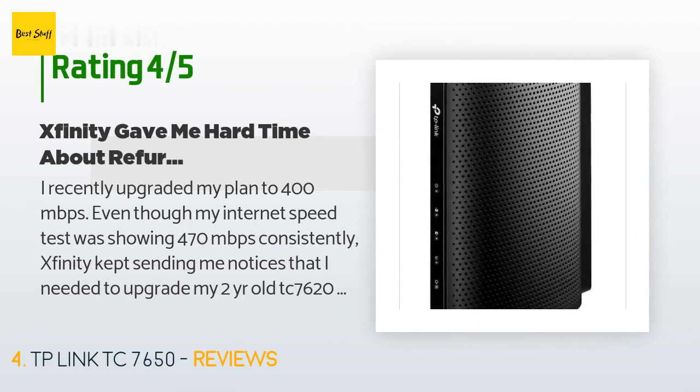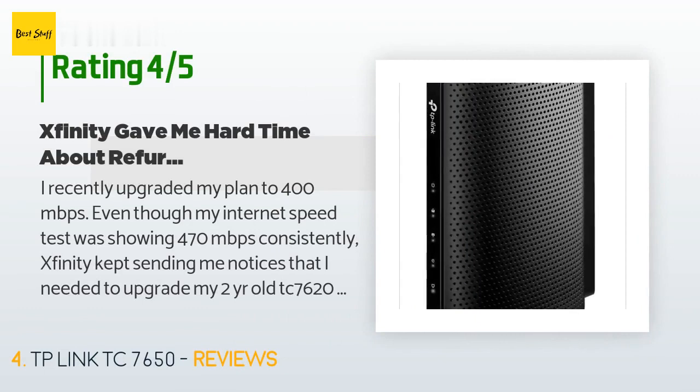A customer said, "I recently upgraded my plan to 400 Mbps. Even though my internet speed test was showing 470 Mbps consistently, Xfinity kept sending me notices that I needed to upgrade my 2-year-old TC7620 modem. When I began looking for the TC7650, I was surprised that no one was selling TC7650 new. I did see this refurbished model and went ahead and bought it.